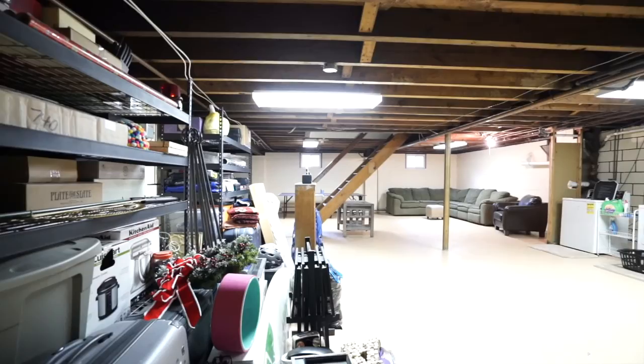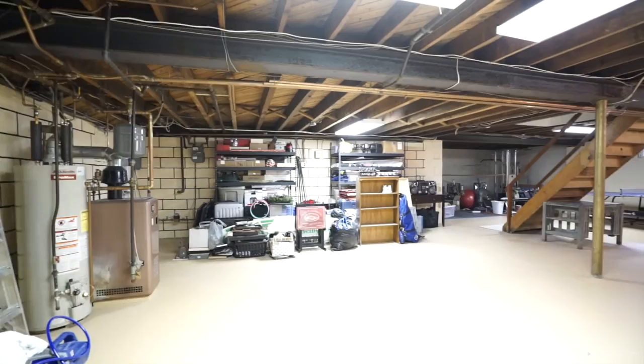The full unfinished basement offers so many possibilities. You can finish into a playroom, office, media room, or game room. Plenty of storage and use.